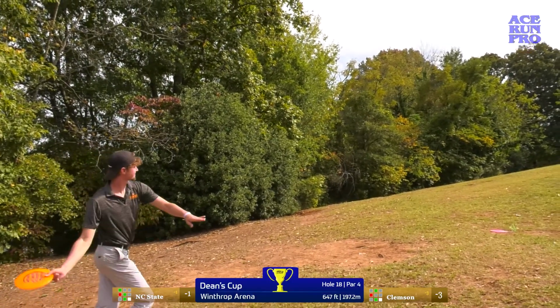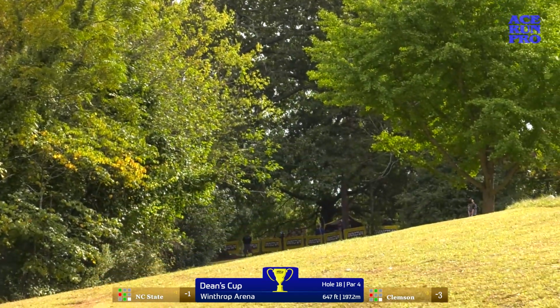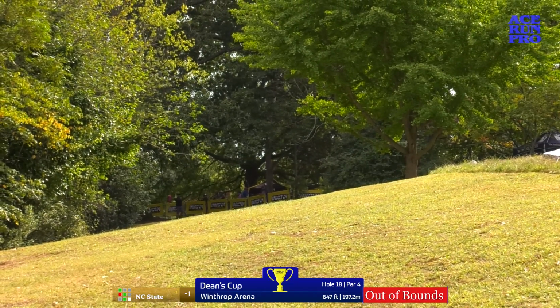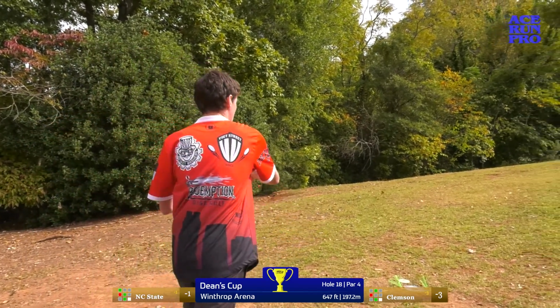And now we're going to see a big overhand here. And that one has found the out of bounds, long right, near the spectator area there.